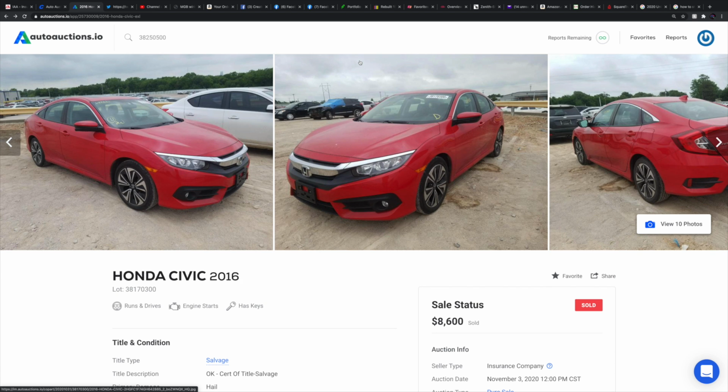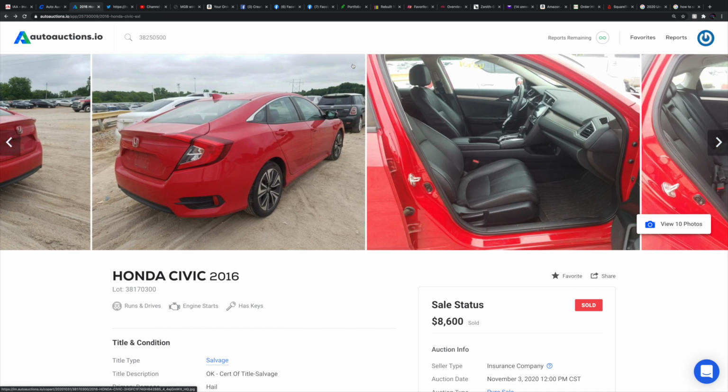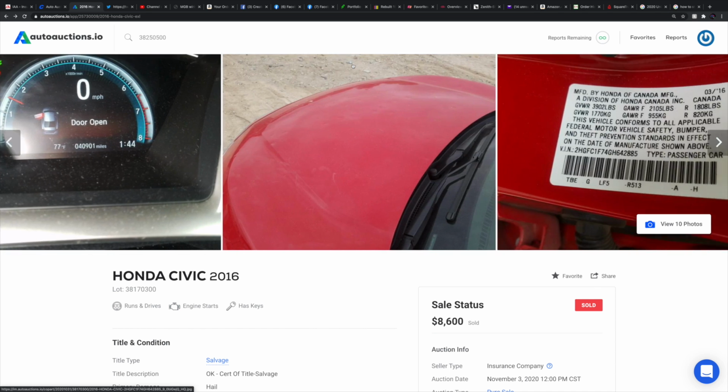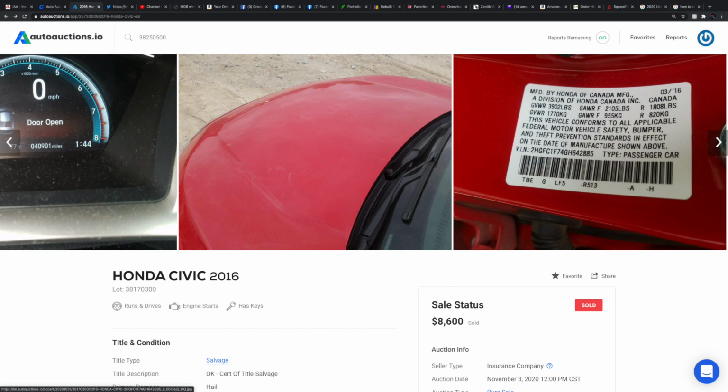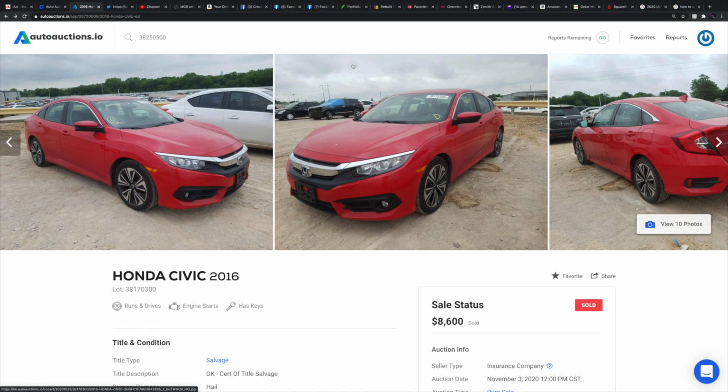Next, we have that 2016 Honda Civic with 40,000 miles on it. Again, another hail damage car. Beautiful car, but it did have significant hail damage, guys. Look at that. Look at the hood right there. I mean, the whole car was like that, guys. It sold for $8,600.